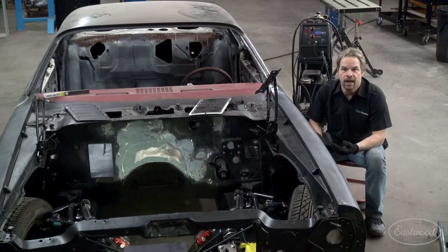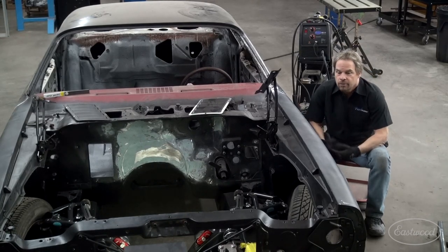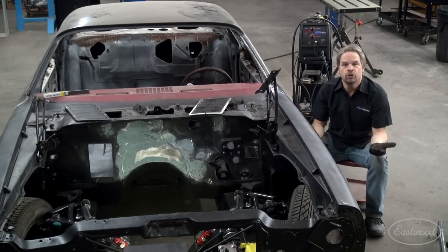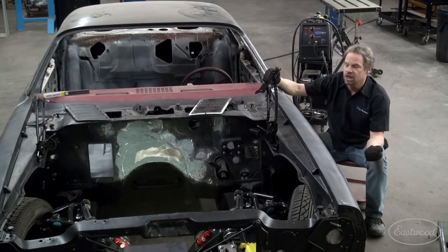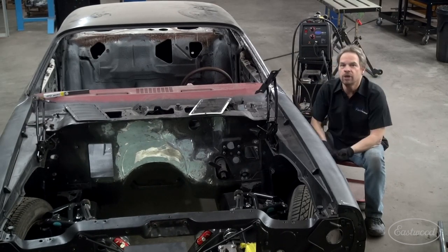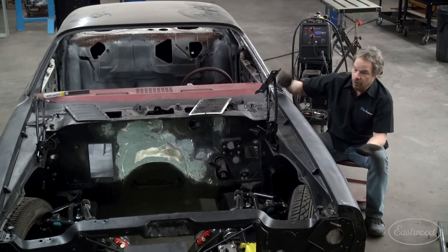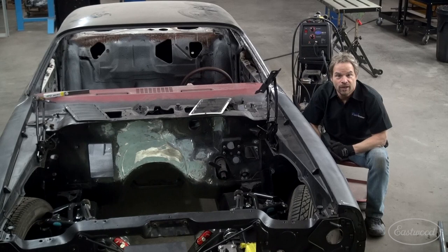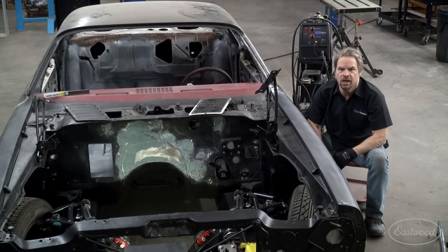Bodywork takes time. I'm the paintrication guy, I know. I'm the guy that works with Eastwood to show you guys how to do stuff, so we can't just gloss over this stuff. We want to show you the good tech. We want to show you the procedures and show you how to spend your money and your time wisely. So unfortunately, we're just going to have to invest a whole lot of time on this car.